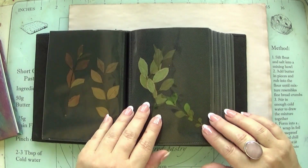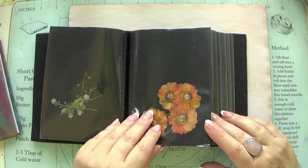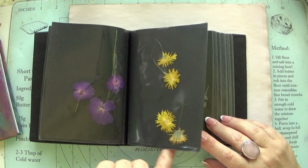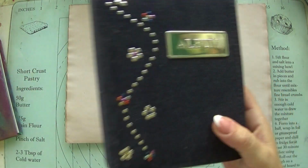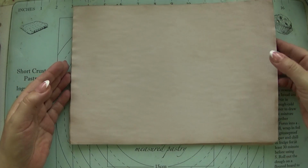So there we go, and like I said, not all of them came out perfect, but I will definitely get to use quite a lot of these. Those are beautiful. They actually came from my garden as well. That's a geranium. Absolutely beautiful.